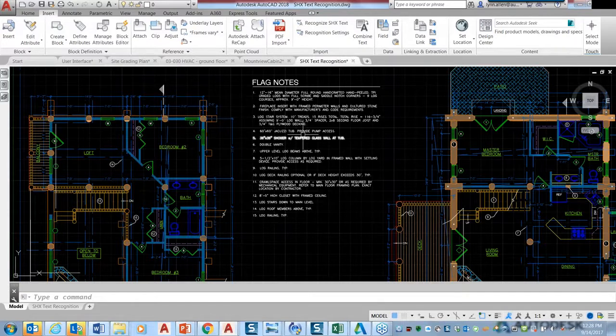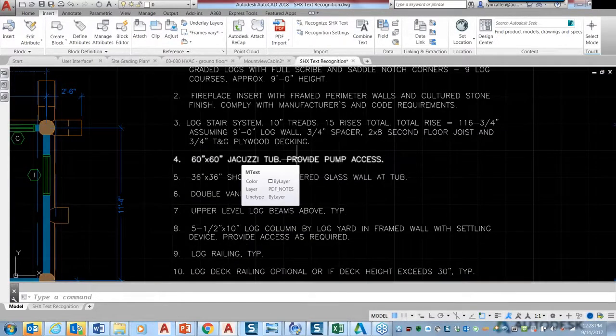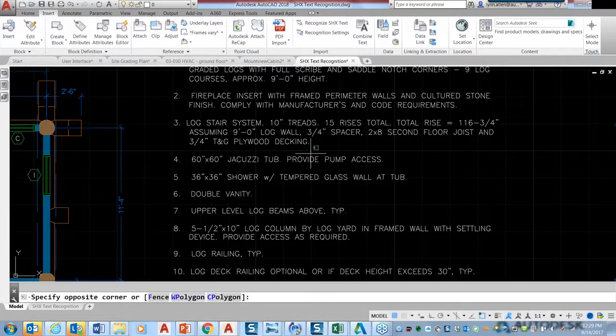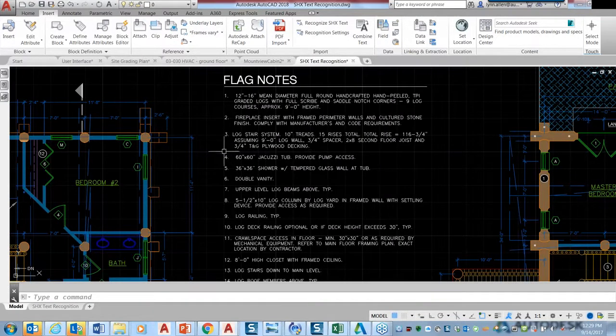Look at that. It says all text now. Yay, M-text even. Not just text, it's M-text. That's a beautiful thing. I can edit this just as M-text. Okay, here's the problem. This is a great big huge paragraph. What if I need to add something in the middle of the paragraph? I want to add in another 4. I need to change the numbering or something. Well, these are all individual text, M-text strings. That doesn't make me happy.